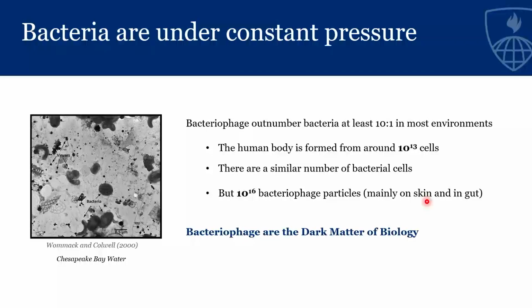Bacteriophage are the viruses that infect bacteria, and bacteria are under constant pressure from viruses. This micrograph here is actually an electron micrograph of Chesapeake Bay water. I don't know if you can quite see it, but the big fingerprinty smudges are bacteria, and all the little black blobs around are bacteriophage. In most environments, bacteriophage outnumber bacteria by about 10 to 1, which is a reasonable estimate.